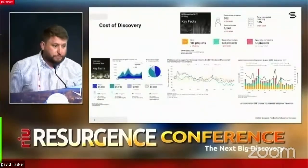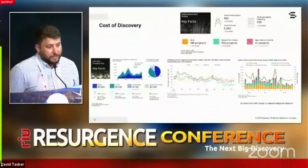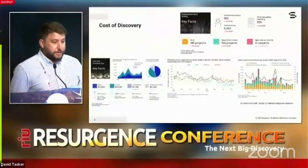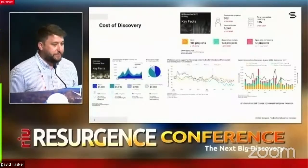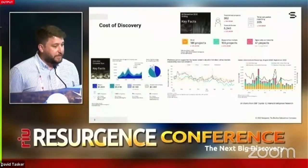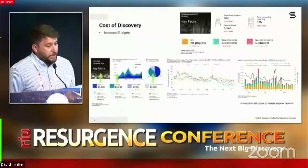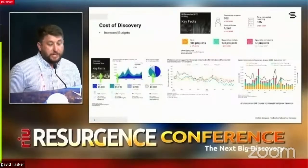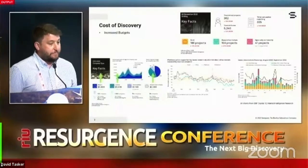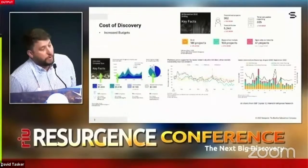So, why do we need help with that next big discovery, and why is open source data so pivotal in that case? The reason being is the cost of doing business. So during 2022, exploration budgets for majors and juniors increased to 5.86 billion and 5.61 billion, respectively. That's an increase of 5% year on year for the majors and 37% year on year for the juniors. And mid-tiers were steady around that 1.1 billion.